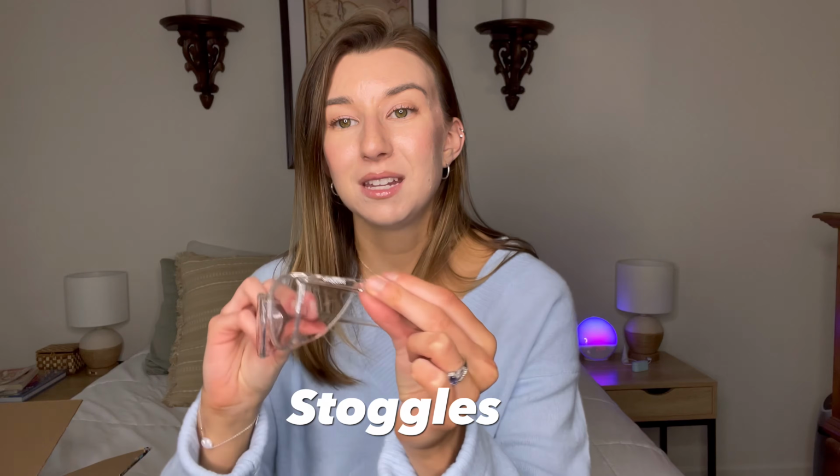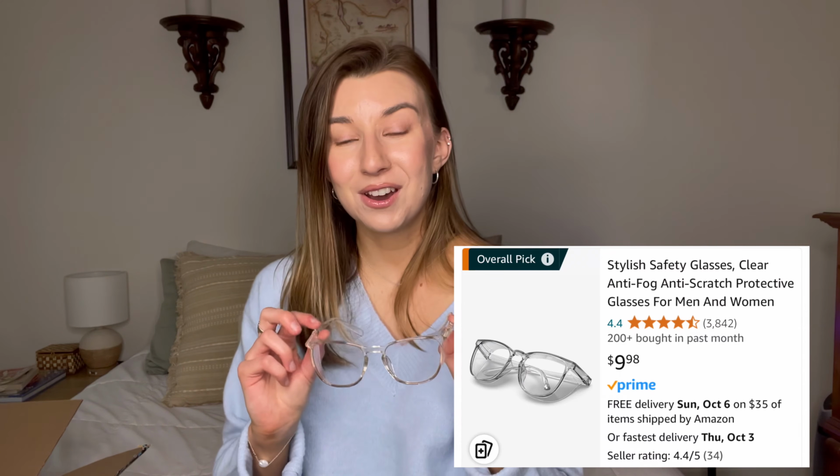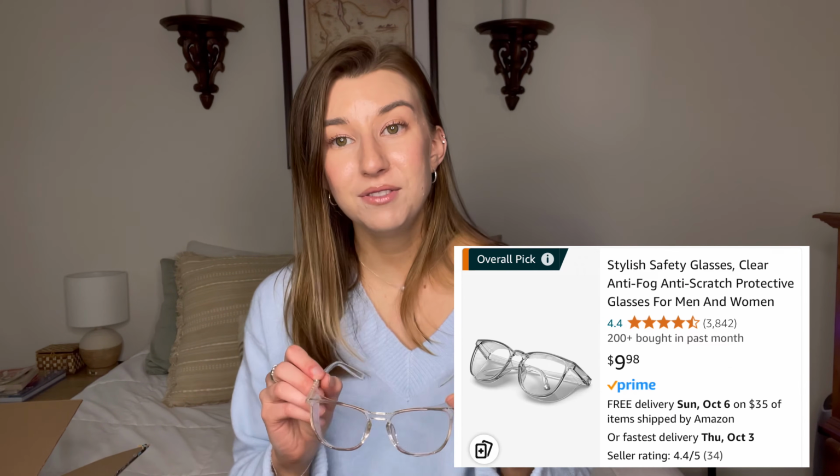All right, the first thing I want to share with you guys are stoggles. These glasses come in super handy because they have this cover on the side. You can also, I think, get glasses prescriptions put in them if you know that you're gonna work in an isolation area a lot. But these you can find on Amazon in a couple different colors, and they are perfect for when you're working with patients who are in isolation, who maybe have airborne viruses. You're just working with bodily fluids and you don't wanna get anything in your eyes. These are perfect because they cover the sides of your eyes and the front.